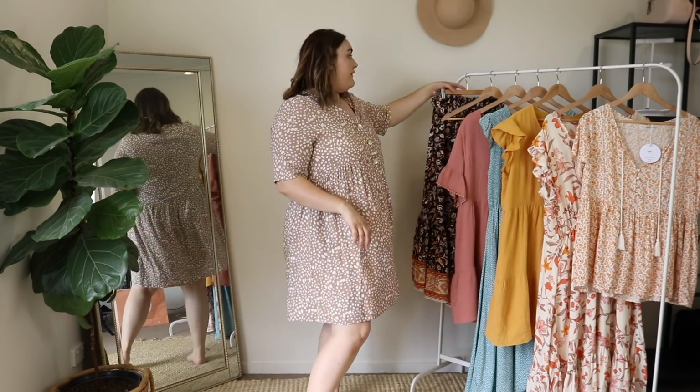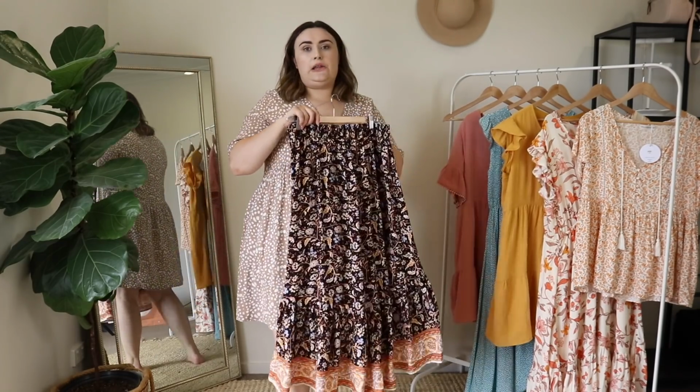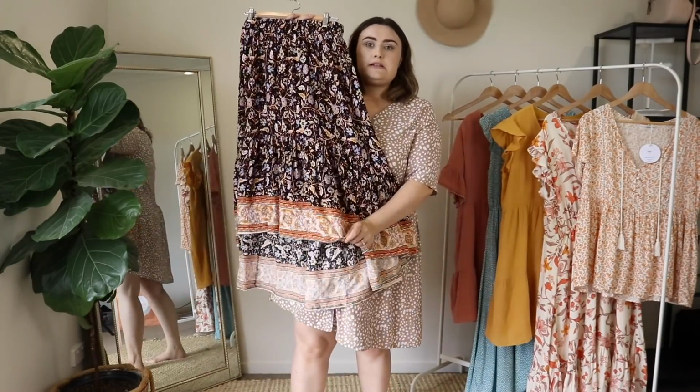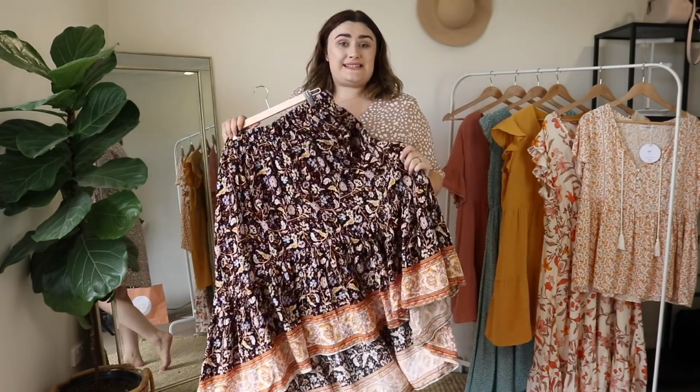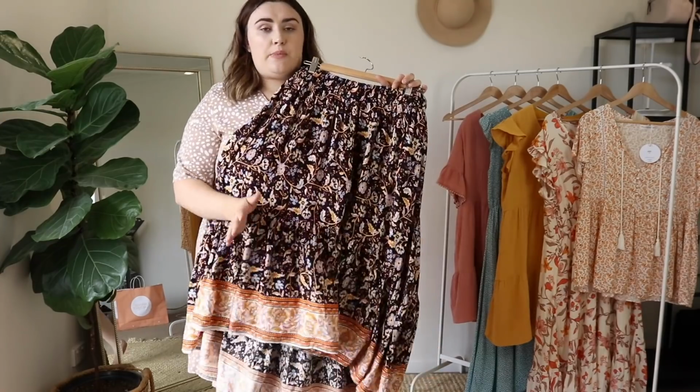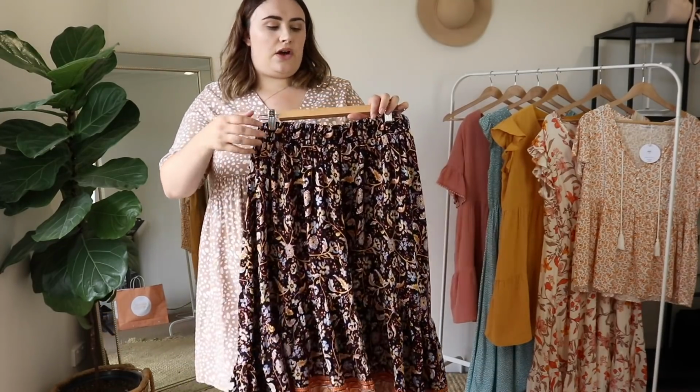So moving along, we have the Havana high-low skirt, and as the name suggests, it is higher in the front and lower in the back. It's not lined, but I actually really like that for a darker print, because in summer it gets hot and I really don't want double lining unless it's necessary. And like I said, with the darker print, you're not going to notice underneath the skirt.